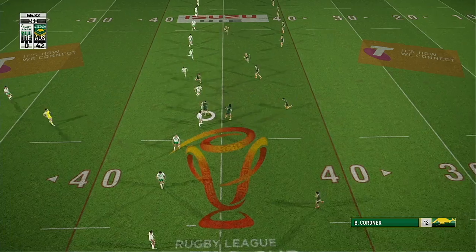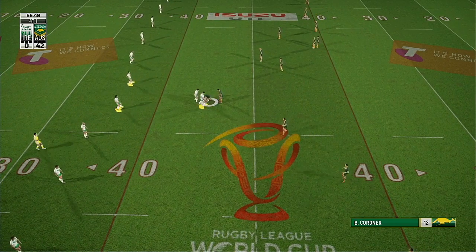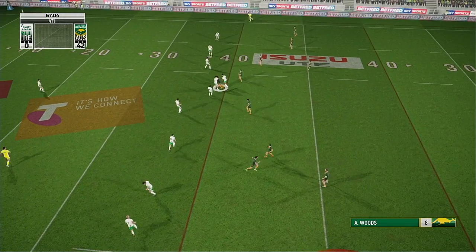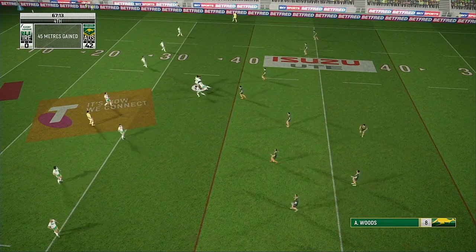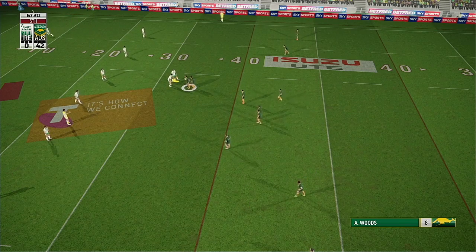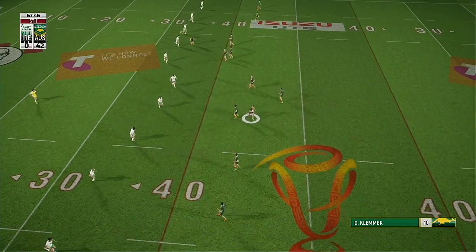Morgan powers forward. Still a couple of tackles up their sleeve here. He finds open pasture. He surges forward. Great strength. Get the last. Marcus, lock in. Picks up the ball.